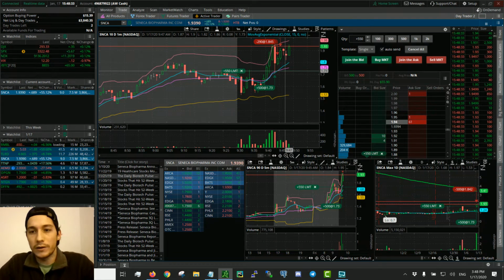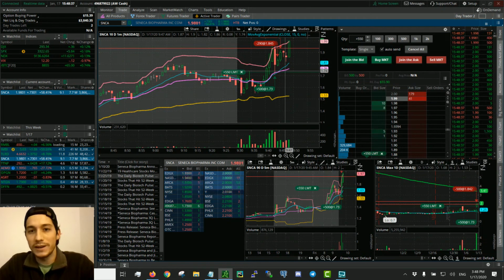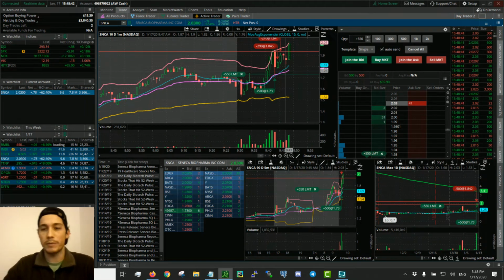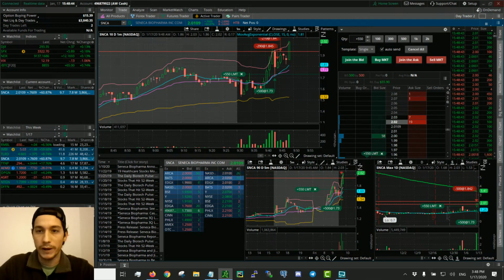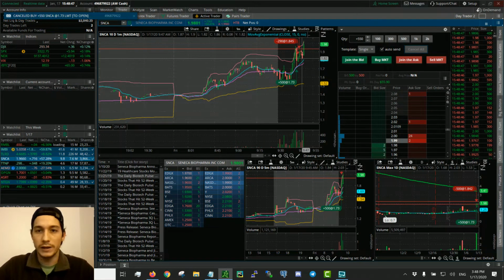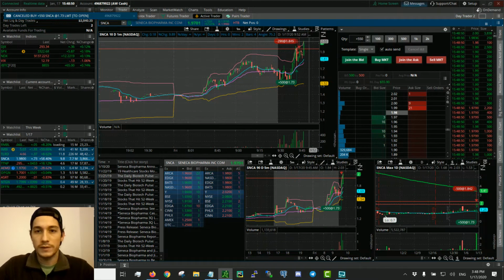Here we go, 1.9, 1.95, chipping away, 1.98. 2 is getting chipped away. Boom, we just broke past 2. That would have been a really good breakout buy. I'm going to go ahead and cancel my order. We don't need that there anymore. Really nice break. 10% breakout.